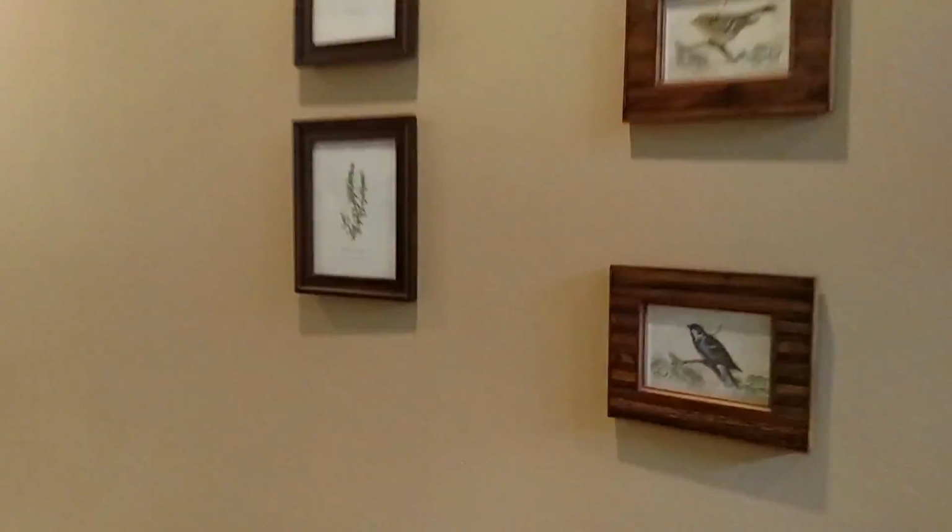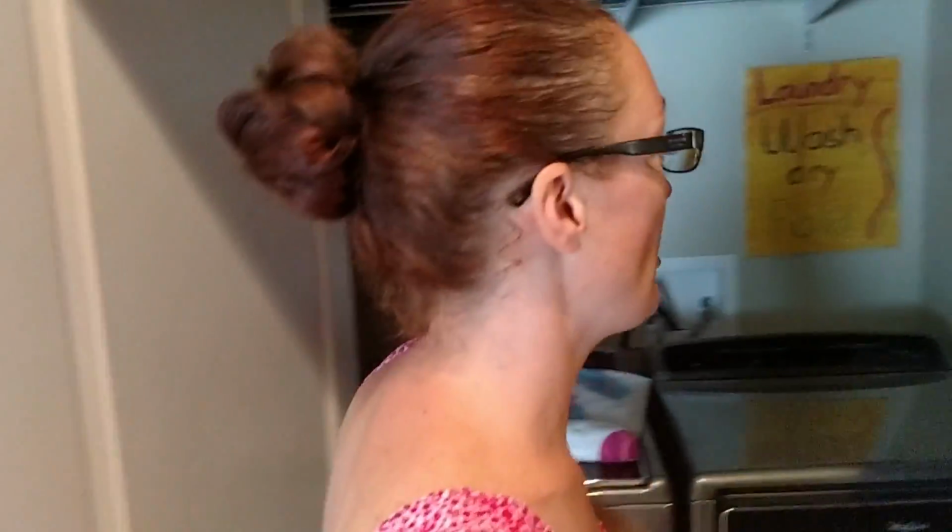And then we got the washroom and then the garage. Wait, don't open the dog garage. No, they're in the cage. Oh, now you made them all upset. Now they want you to come visit them.